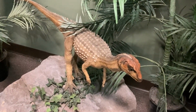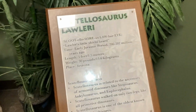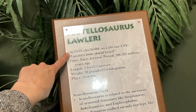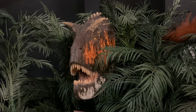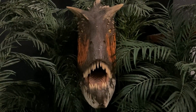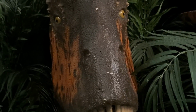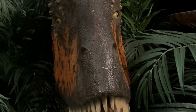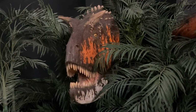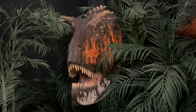Oh, that guy's new, I think. He's called a Scutellosaurus. That is one thing I like. They have the pronunciations. Carnotaurus. Geez, some of the paint's already rubbing off of him. He was actually pretty new right before I quit. And that's only been a couple of years. That right there is why you're not supposed to touch the dinosaurs when you come in here.